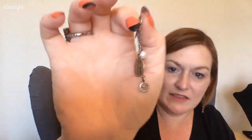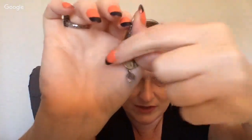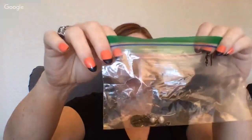Okay, so the next thing I got were these earrings. They were $1. And they are these dangle earrings that have what look like little coins on them and then little pearls. I just thought they were unique. I don't really think they're old or anything like that, but they were cool. So I'm gonna just put $10 as an estimate down on those. Again, low estimate, because generally I won't list something that low.